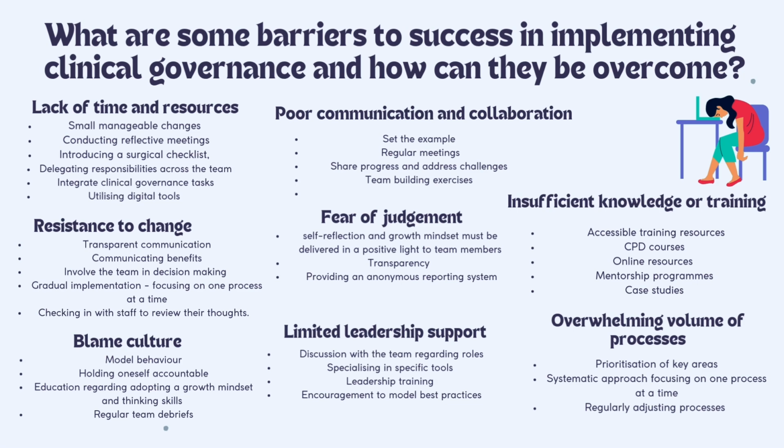Time is a very big aspect of our lives as veterinary professionals, as it is always slipping through our fingers with busy clinic schedules and staff shortages. A solution to overcome this barrier would be beginning with small manageable changes, such as conducting reflective meetings or introducing a surgical checklist. Delegating responsibilities across the team for an even workload to integrate clinical governance into everyday practice, like researching the best nursing interventions for a specific hospital patient and utilizing digital tools to streamline the process and make changes if required.